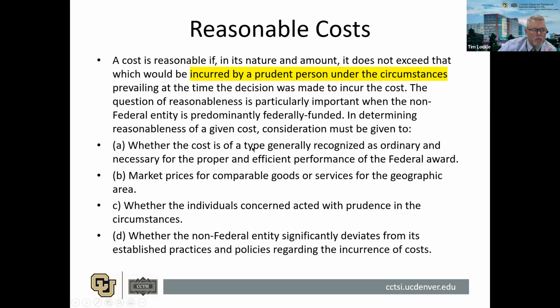So here's the reasonable thing. A cost is reasonable if in its nature and amount it does not exceed that which a prudent person under the circumstances would think is reasonable. So my example is, if you don't need the Cadillac, you should be buying the Ford. If you do need the Cadillac, you better provide some documentation around why it is that you had to buy that $4,000 computer when everybody knows that you can get a computer for a couple of $1,000 that's great and does the job. So think like that.